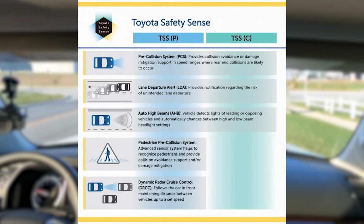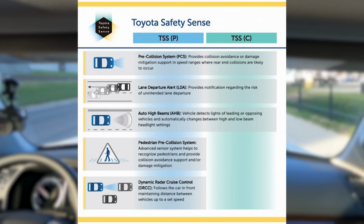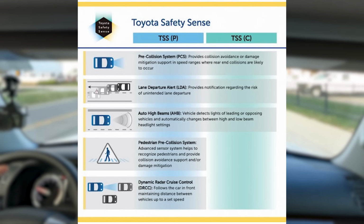As for safety, the 4Runner is equipped with Toyota Safety Sense P, which includes pre-collision system, lane departure alert, auto high beam, pedestrian alert, and dynamic radar cruise control.